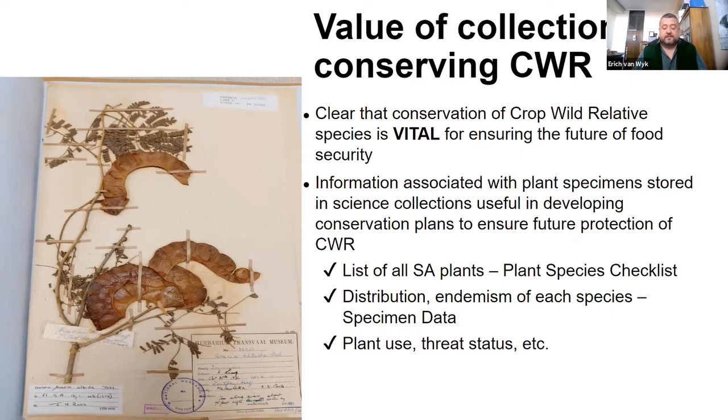Specimen data of specimens in science collections provide us with distribution data for plants and also their level of endemism, in other words, to which area or region they are limited to. Specimen data also often contains information of plant use, and it also forms the basis for threat assessments and many other examples.